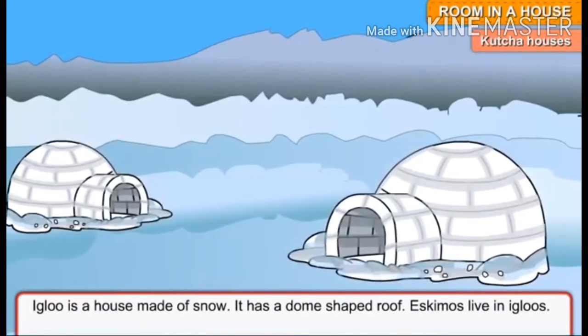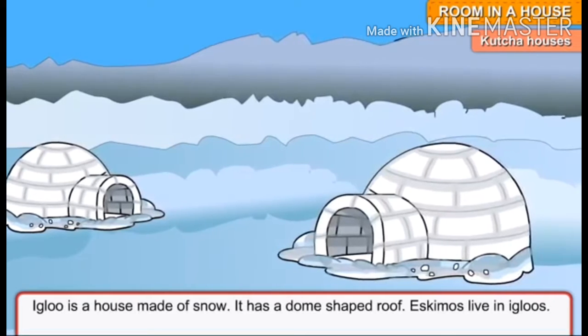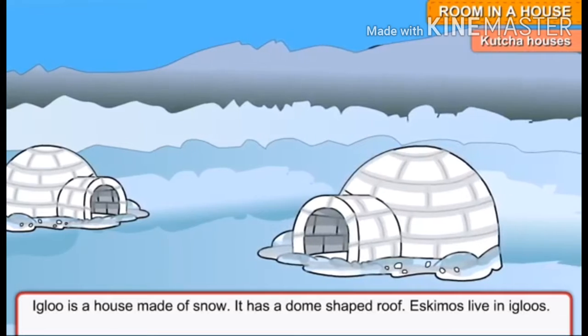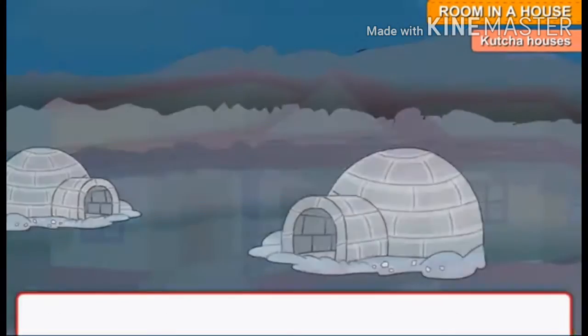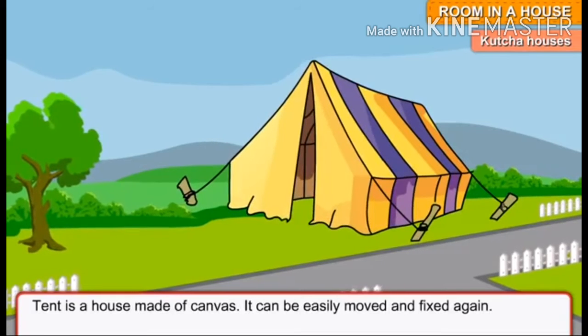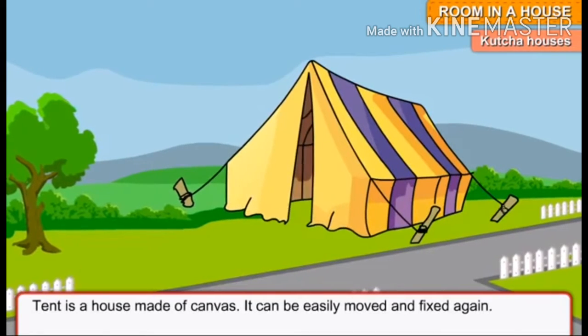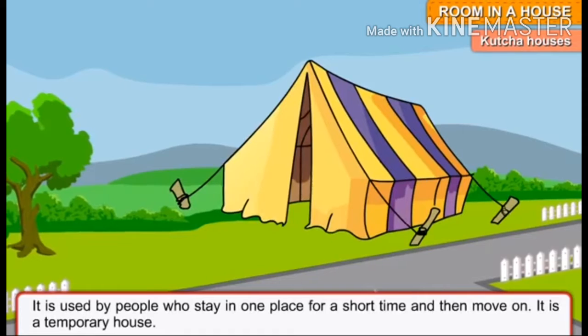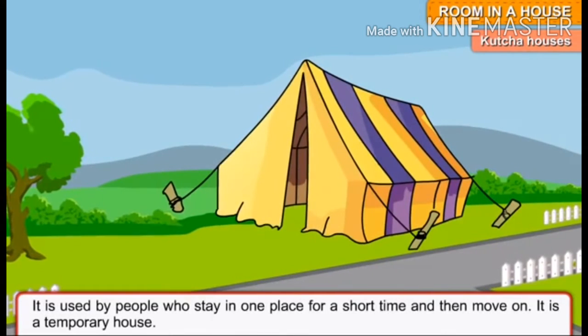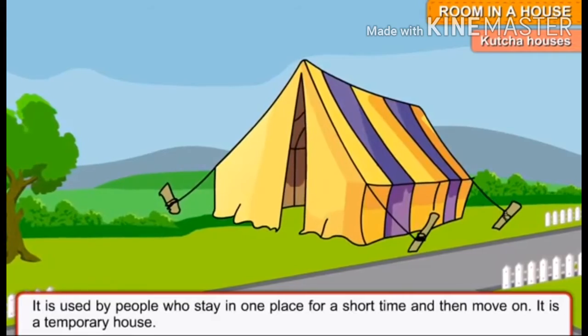Igloo is a house made of snow. It has a dome-shaped roof. Eskimos live in igloos. Tent is a house made of canvas. It can be easily moved and fixed again. It is used by people who stay in one place for a short time and then move on. It is a temporary house.